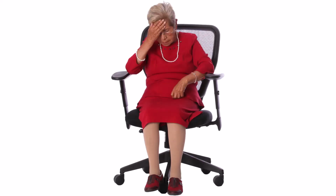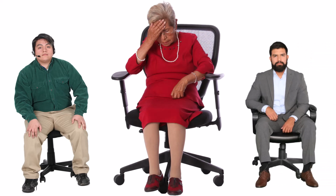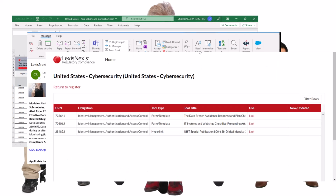Compliance managers and executives charged with the second line of defense are often without efficient tools. These individuals need to not only support the employees on the first line of defense charged with ensuring the organization's compliance, but also the employees on the third line of defense who audit both internally and externally. The registry, alert, and tools approach of the LexisNexis regulatory compliance modules is unique and promotes success for all 3 lines of defense within the organization.